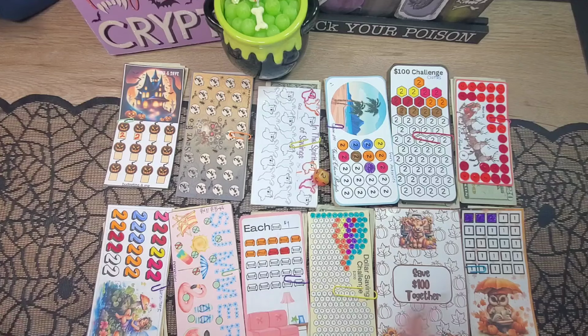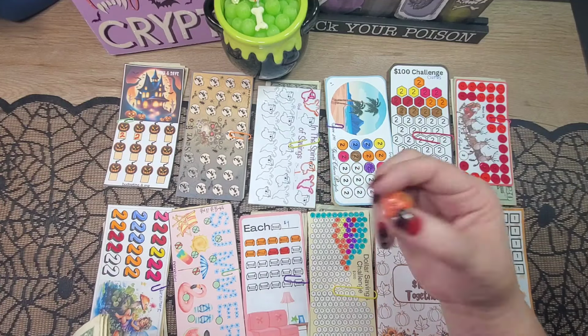But I would like to get some of these spring ones out of the way and move on to doing some fall stuff. So let's hope we can do that today. And if not, I may pause everything that isn't fall and bring them back after Christmas. So let's start with this and see what we get.